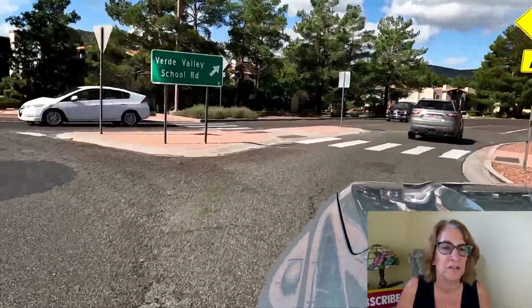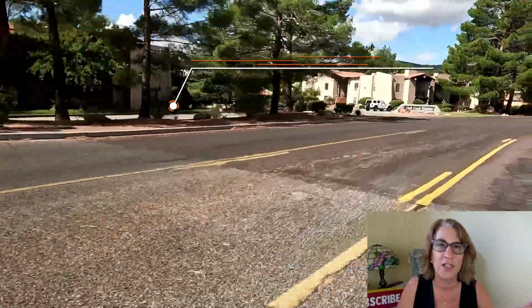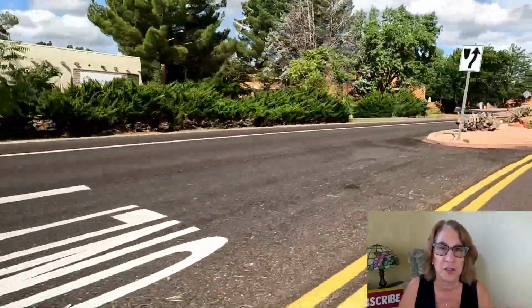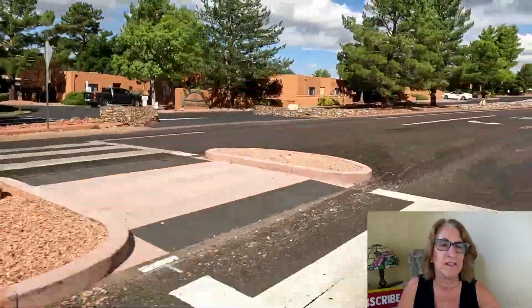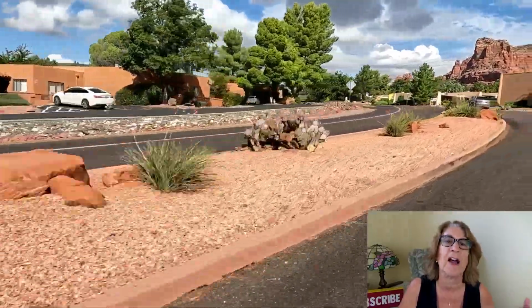Okay, so now I'm going on the other side. We're going to Verde Valley School Road, and I want you to see as soon as you are turning into Verde Valley School Road, you've got a few condominium and townhouse complexes. Now these are some very nice townhomes in here. Another possibility for you to get into Sedona for a lower price. Some of these might go for the $500,000 mark. So one bed, one bath, you might get in the high $300,000s if you need some work.